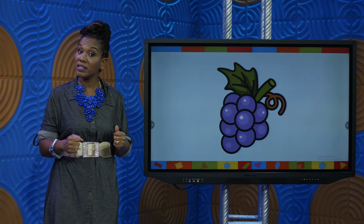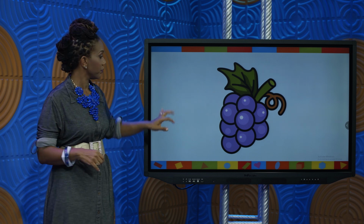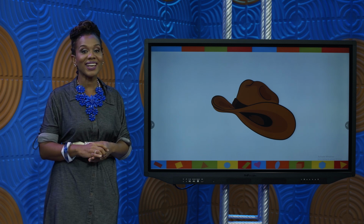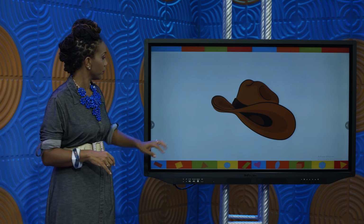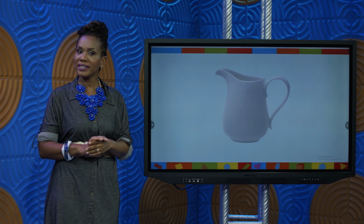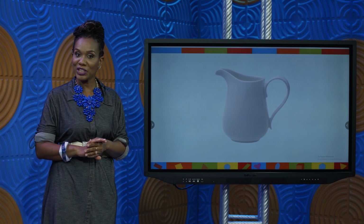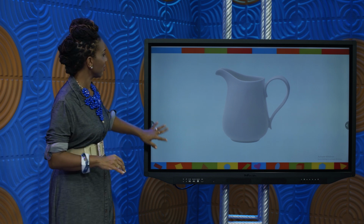Grapes. What's the first sound? Yes, G. What is this? Yes, it's a hat. What's the first sound? What is this a picture of? Good. It's a jug. What's the first sound? J. Excellent.